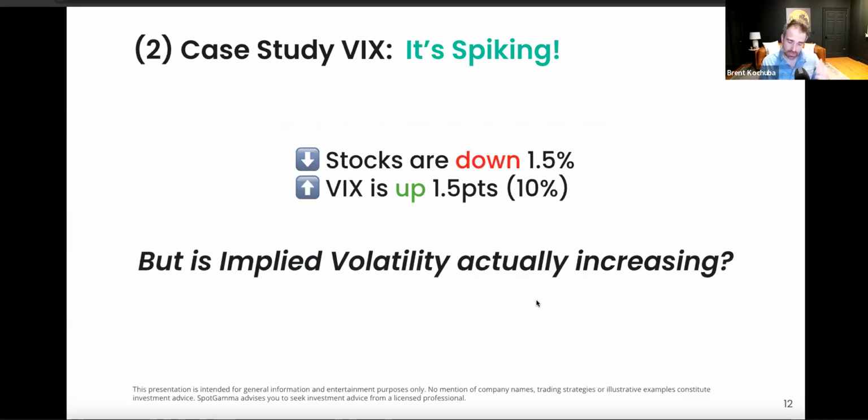Now, if you watch CNBC, they'd probably be telling you, yes, it moved. A lot of the market pundits would be saying, hey, the VIX is spiking. People are scared. Batten down the hatches, everybody. This could finally be it. This could be the top that we've all been waiting for, right?